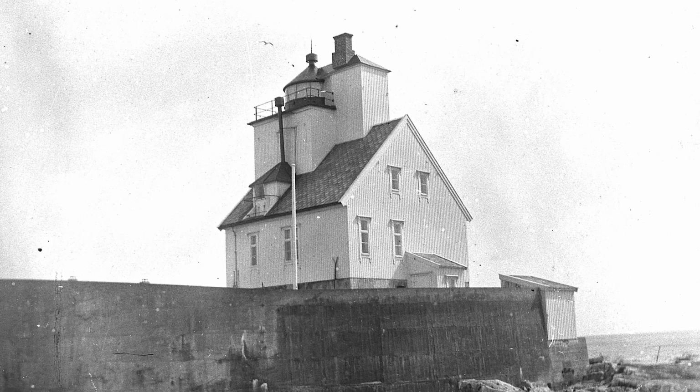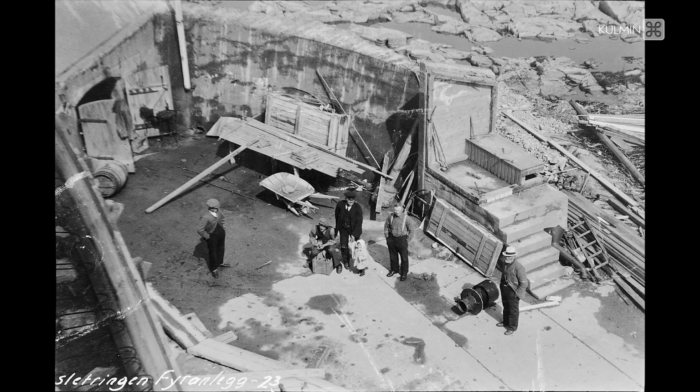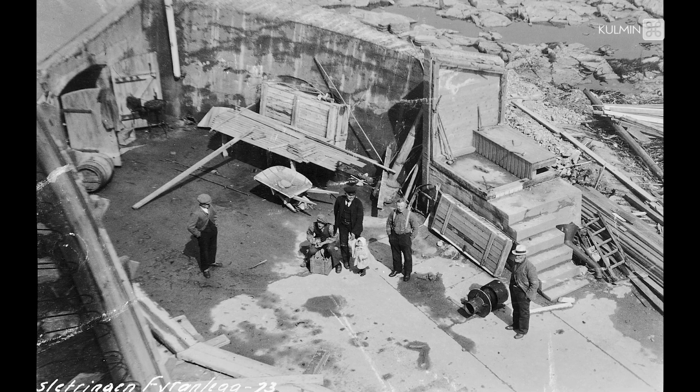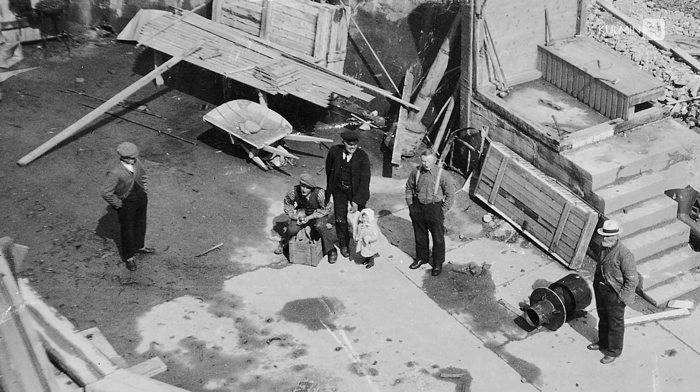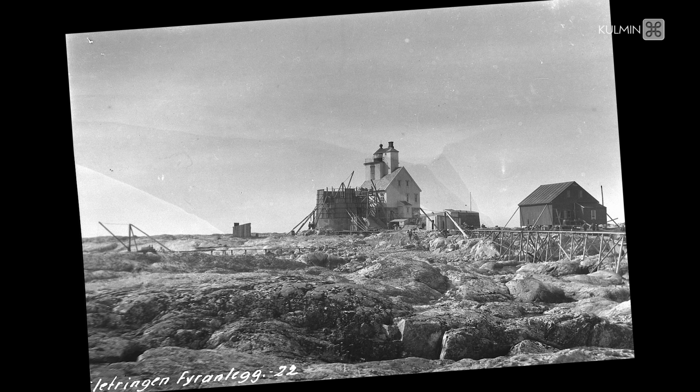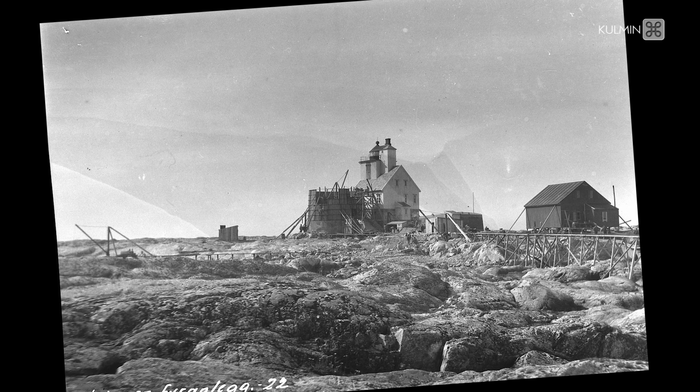Conditions were sparse. The hourly wage at Sletringen was 1.6 Norwegian kroner. The tallest point of Sletringen is just over 3 meters above sea level. During severe storms, waves would flood the skerry completely.